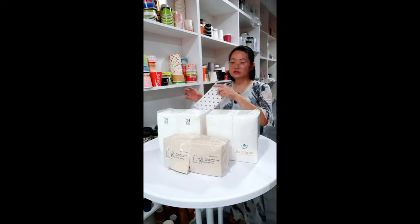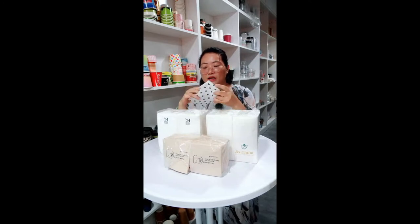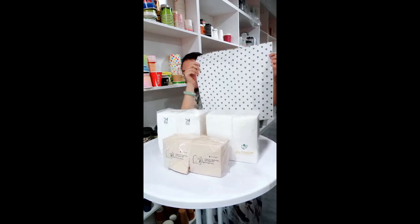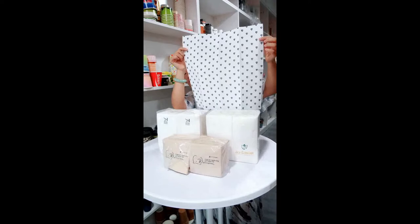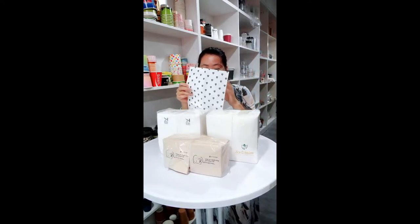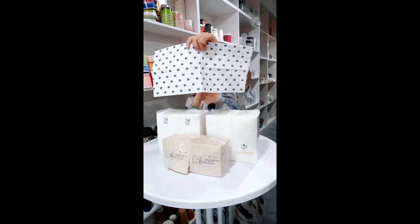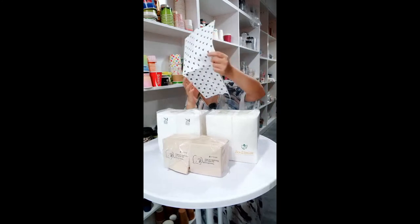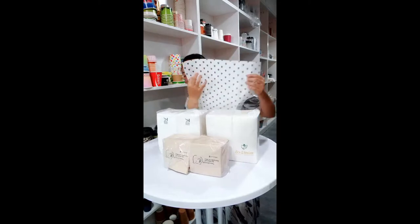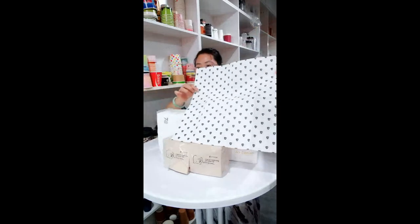About the napkins, why we call this one 40 by 40, because we depend on the open size. This open size is 40 by 40. This napkin is 40 by 40. And for this napkins, we also can do the full color, full logo paintings. You can see open size with the napkins with the full logo painting.